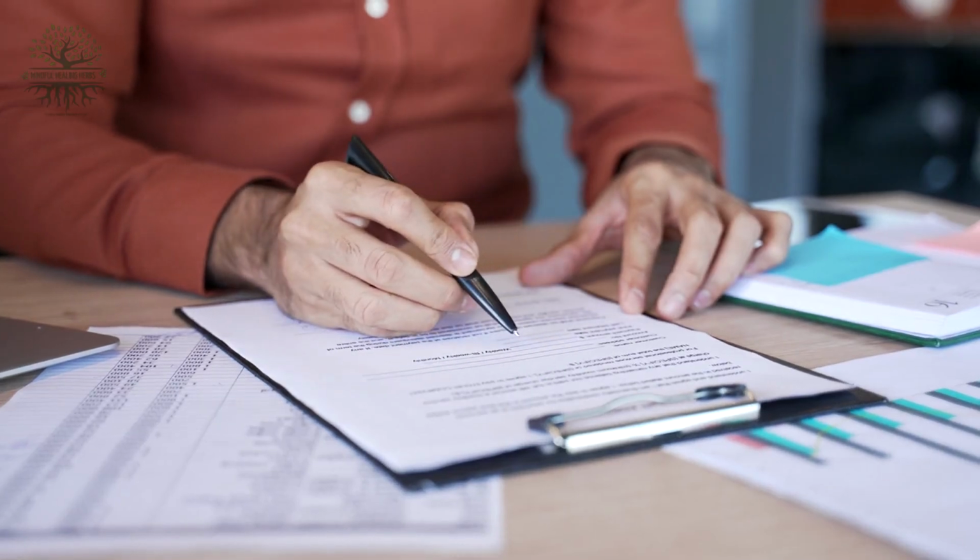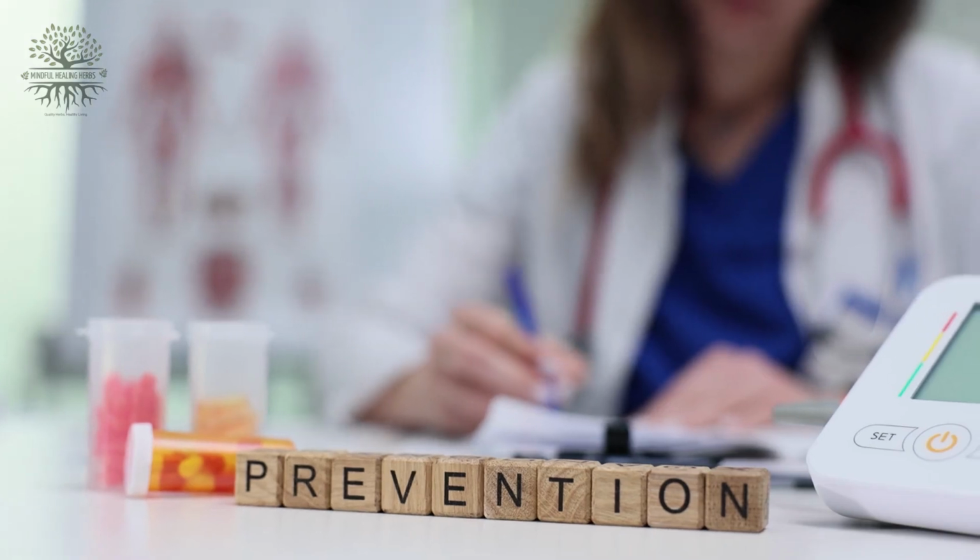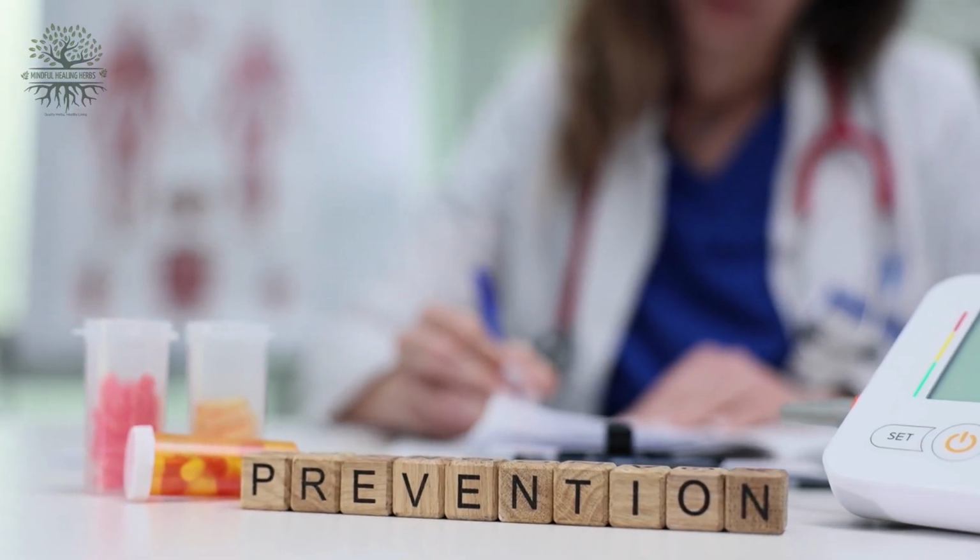PAD is called a silent killer because people ignore the signs. But now you know the signs. Now you can speak up for yourself and for the people you love.